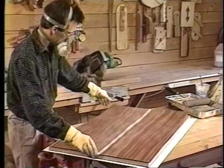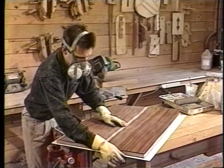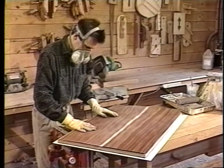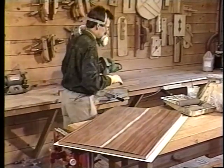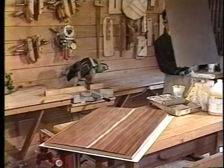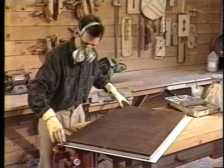Place the mahogany backer veneer on top of the substrate. Line up everything carefully. Again, make sure that the veneer tape is not face down into the glue. Place the cover sheet on.